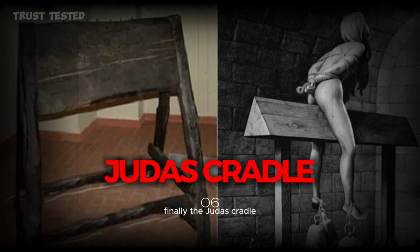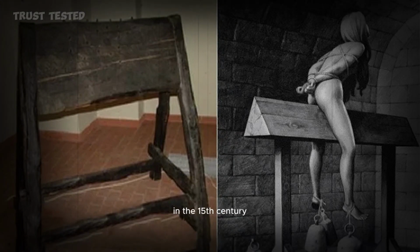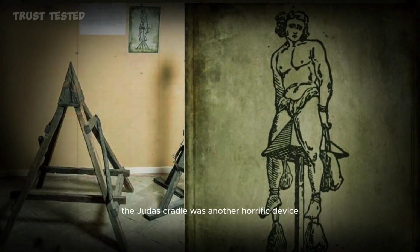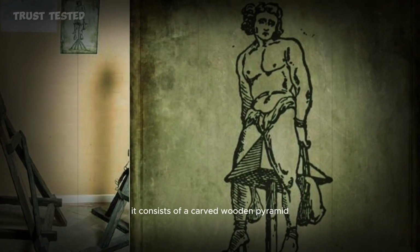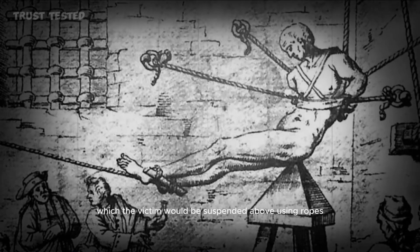Finally, the Judas cradle. If there was one thing the Spanish were good at in the 15th century, it was inventing torture methods. The Judas cradle was another horrific device used to punish heretics and force people into religious conversion. It consists of a carved wooden pyramid, which the victim would be suspended above using ropes.